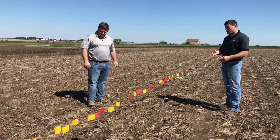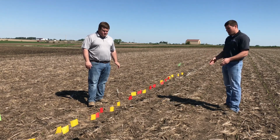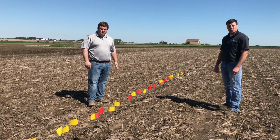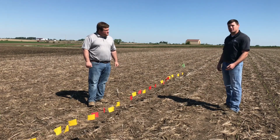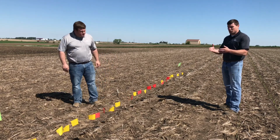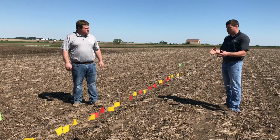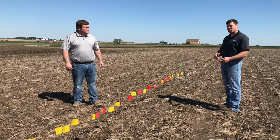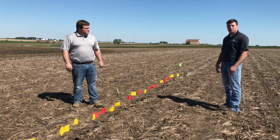So yellow would be day 1. You got some pink ones in here for day 2, red day 3, and you can see some gaps. So we've got a couple more seedlings to push through, and the goal of this is to kind of evaluate each plant throughout the growing season, and just see what kind of effects day of emergence compared to plants within the row has on plant health, and ultimately what kind of yield we could be expecting.